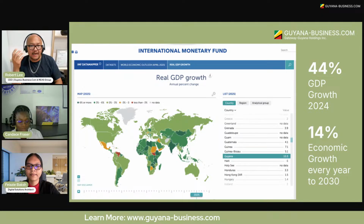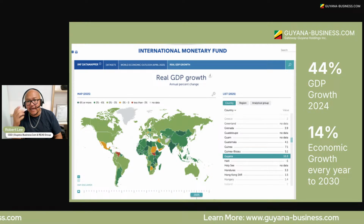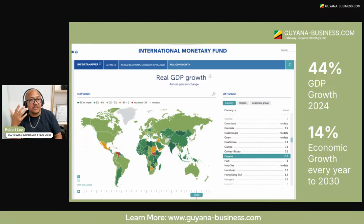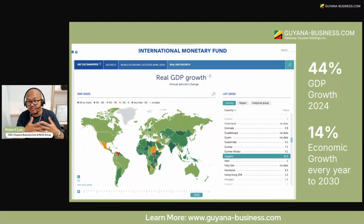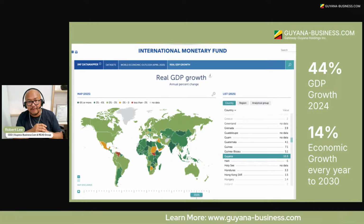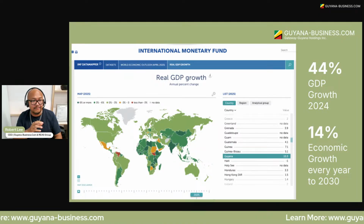So let me move on to Guyana and the reason why we're here today. Guyana had the highest GDP growth in the world last year. I think it was about 44%. It has been the country with the highest GDP growth for the last 4 years running. And the IMF, the International Monetary Fund, in a statement in March this year, also projected the economy to grow by about 14% every year for the next 5 years. Now, if you contrast that with what your business bank account will potentially earn, in the UK it's around 4.3% if you look for one of the better ones, or in the US I think you can get up to about 4%. I think you would agree that the smart money is to do something with your money and potentially invest it in Guyana.